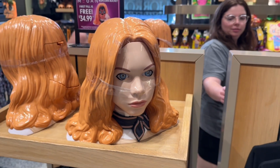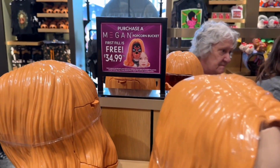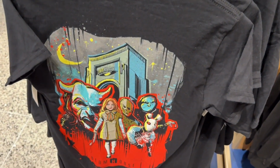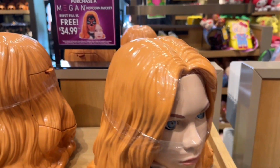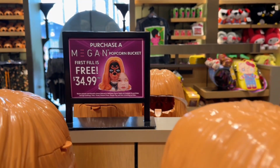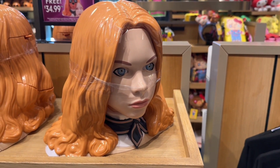There's a really creepy Megan popcorn bucket. Megan's not even at the event this year, but they have a whole bunch of Blumhouse stuff here, so you can see Megan and the grabber from the Black Phone, characters from other films here, but the Megan popcorn bucket's really creepy. Also, first fill is free, $34.99 for this Megan popcorn bucket. I think I'm gonna pass.